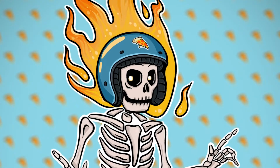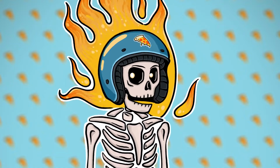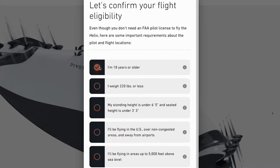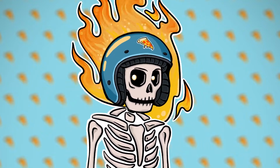All right, so let's not beat around the bush anymore. Let's get right to the specs. And on their website, Pivotal has sort of this eligibility check that does give us a little bit of info. So this was designed for humans that are 6'5" or shorter and 220 pounds or lighter. So offensive linemen, I'm sorry, this just ain't for you.